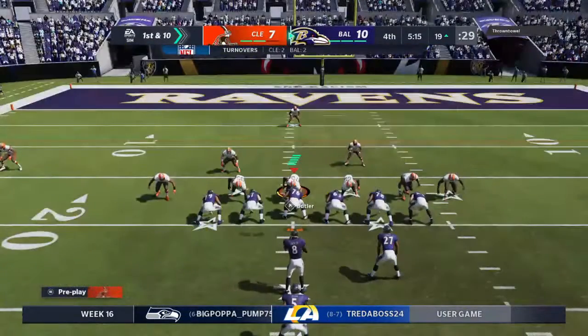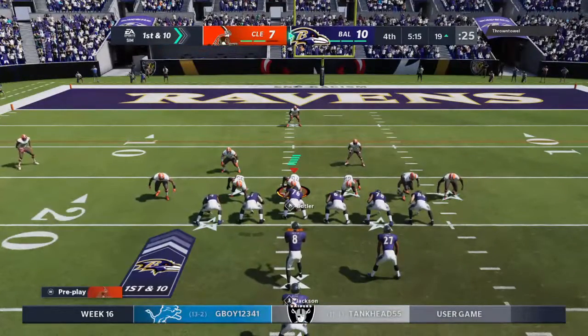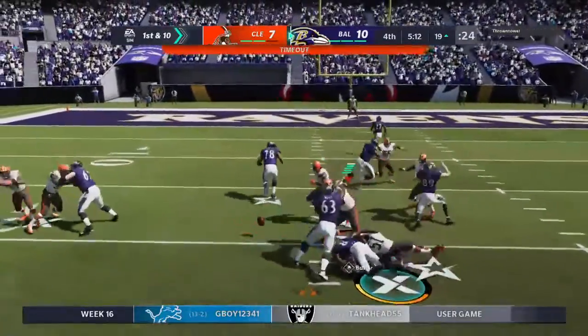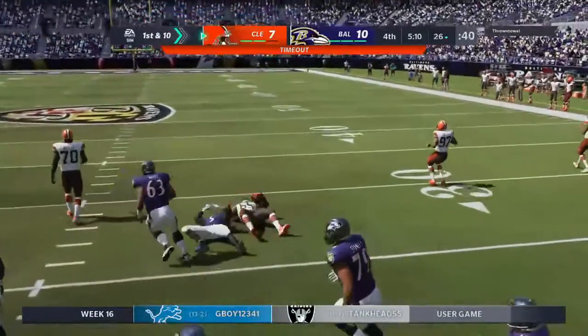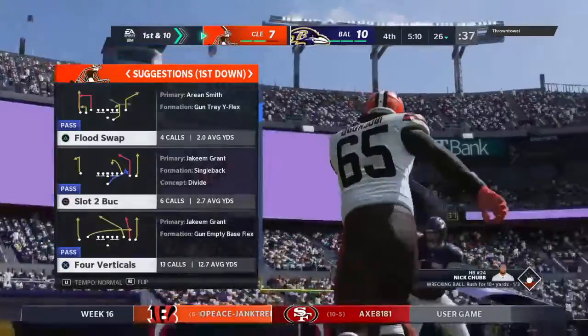Some good games going on in the early window. This might be the best of the bunch. And here's Jackson on the option. Oh, no, he lost the football. And this is picked up by the Browns. And he brings it back to right around the 26-yard line.